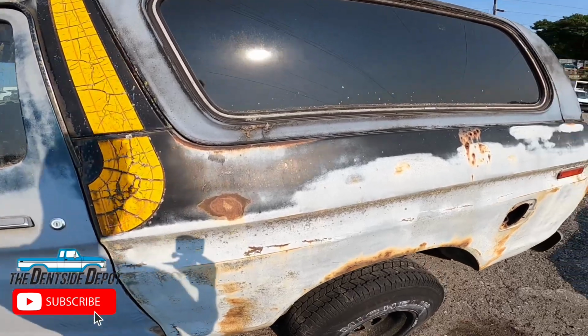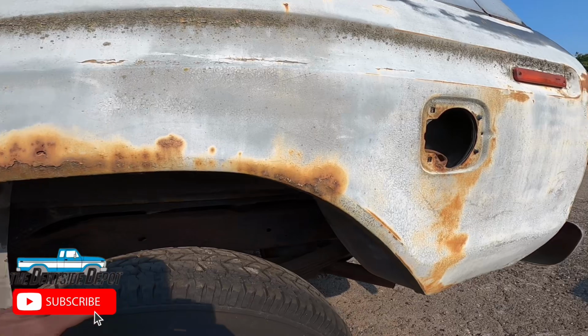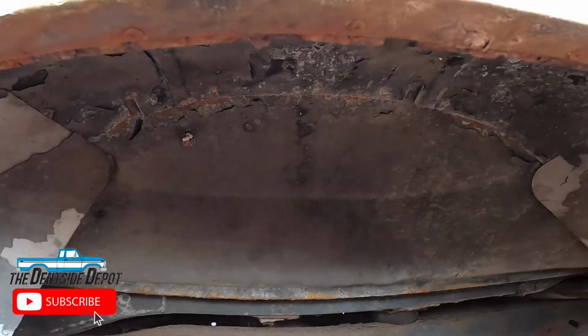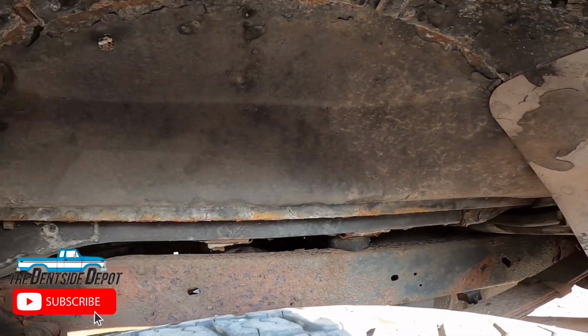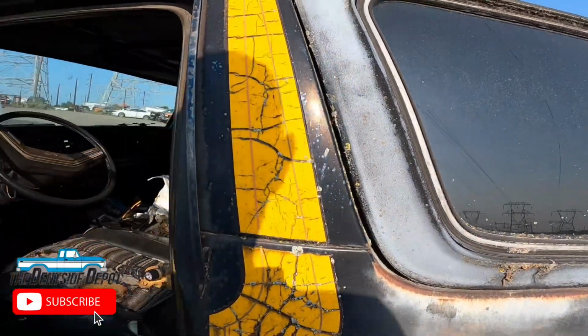So fenders are shot. Obviously, they're completely gone. But up in the wells, doesn't look too bad. I'm gonna get down there with the flashlight and get the rest of the way.